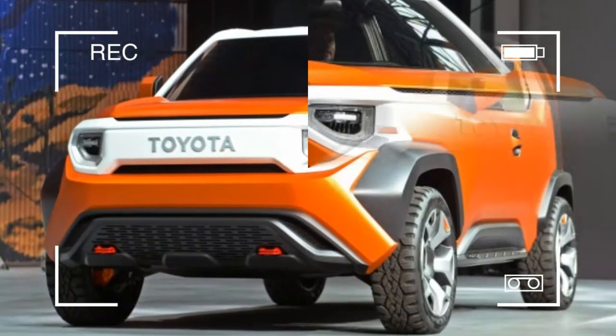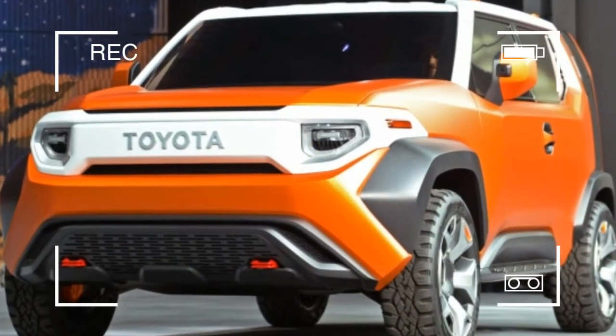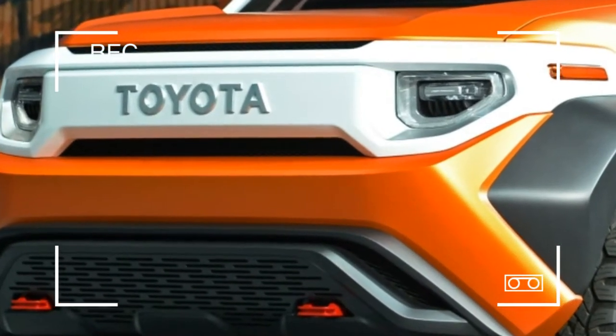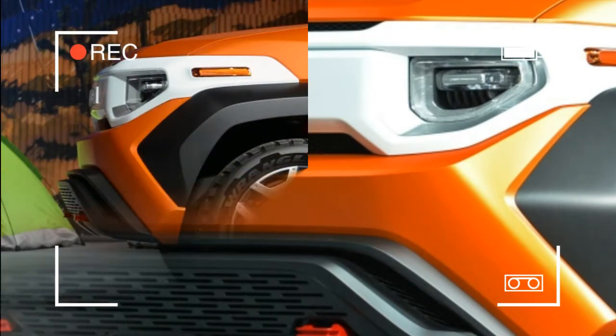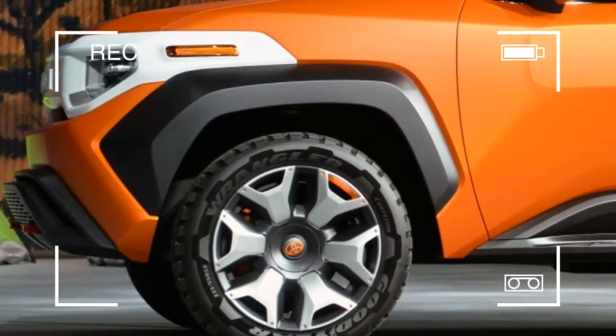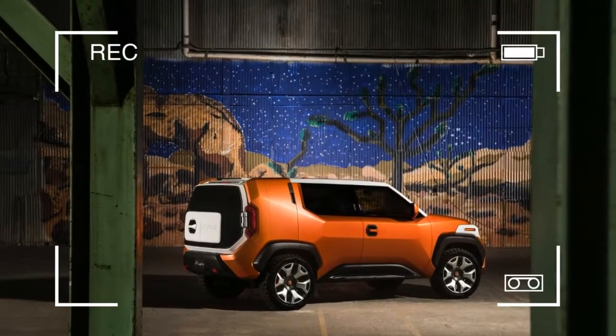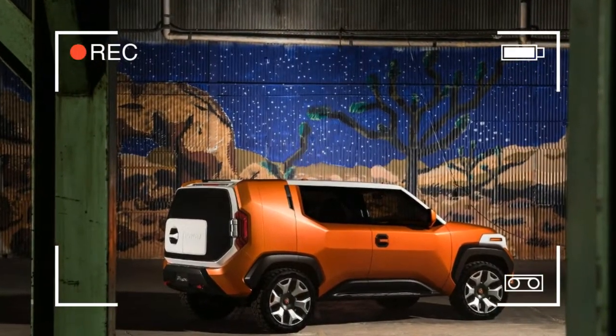With the right powertrain and an appropriate four-wheel drive system, there's even a chance a production-bound FT-4X could succeed where both the Honda Element and the Scion xB failed, attracting scores of young people to showrooms. We dig this Toyota, and we hope it becomes reality.